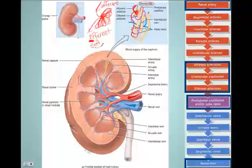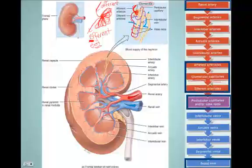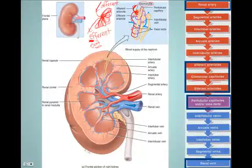Now, when it comes back out the efferent arteriole, then that efferent arteriole is going to run into what we call the peritubular capillaries, or also called the vasa recta. Same thing. Peritubular capillaries, vasa recta, guys, exact same thing. It just depends on what book you have, on what term they choose. So here again, the peritubular capillaries, the vasa recta, are going to be these blood vessels that completely surround the rest of the nephron here.